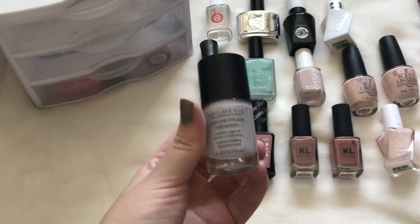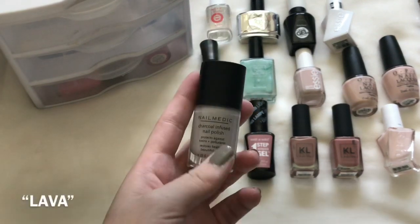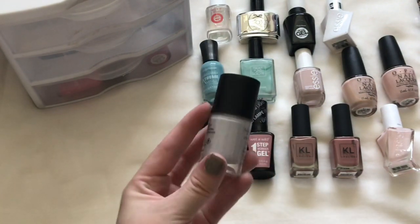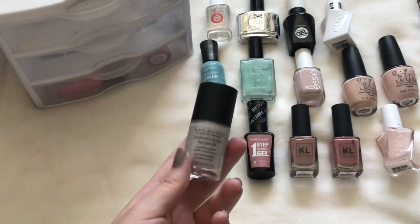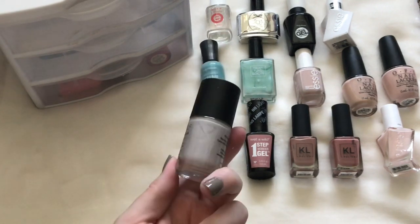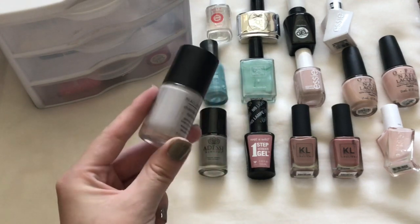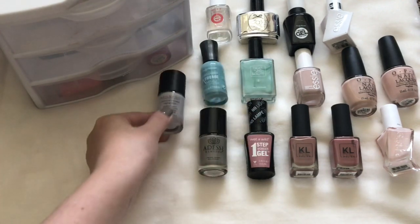This actually does not have a shade name on it. I can go back through my Ipsy videos and try to find the exact shade of this, but it is just a really pretty icy lavender gray color is what I would call it, and it's just so gorgeous for January, late December. It's a very wintry lilac-y gray, and I really like that one.